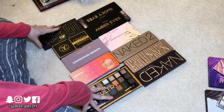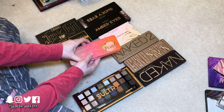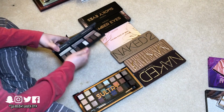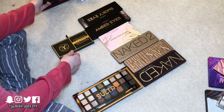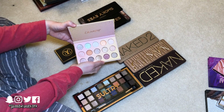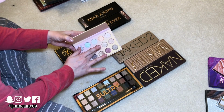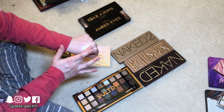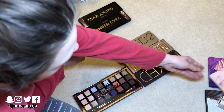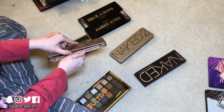Okay, so next round. Sweet Peach Palette's one of my faves, so I'm definitely going to keep that one. Modern Renaissance I love. Shade and Light Eye I love, but again, I need to get more use out of. This Golden State of Mind one from ColourPop, I just didn't really care about. I just didn't. It's kind of gritty for what it is. And while they can still look really pretty, again, I'm never reaching for it. So, pass.